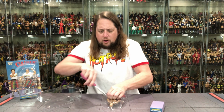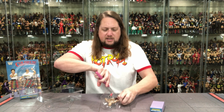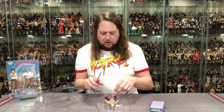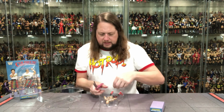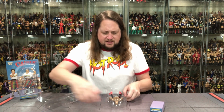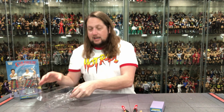Not a bad thing, though, because now you know for sure that, hey, this has been opened, because with a resealable package like this, a lot of people could have these, play with them, do whatever, put it back in the package, and then say, oh yeah, it's never been out of the package. Well, now you know if it's been out of the package or not. So, word to the wise there. Take note. There it is. Now I'm going to stick that right back in here like so.